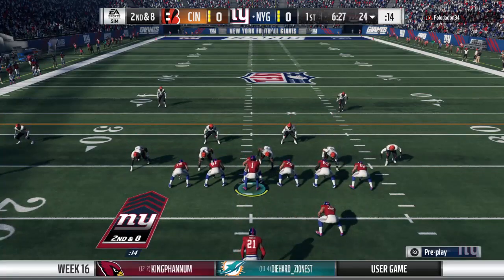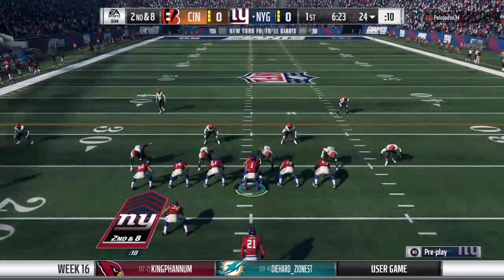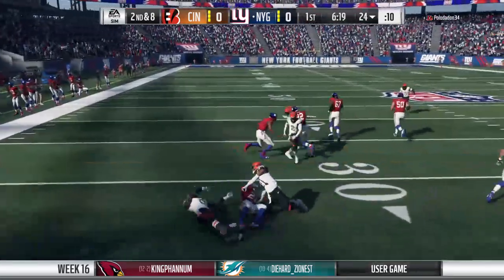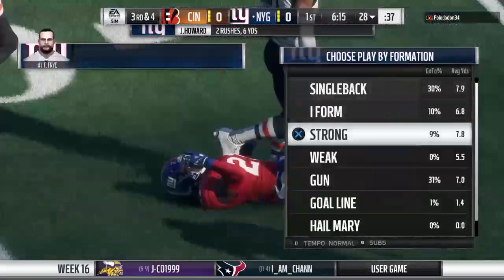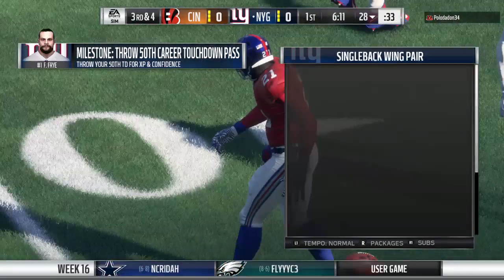Set! Green, 39! Leopard! This is Howard on second down. And he'll be brought down here at the 28. 4 yards on the pickup there as it'll leave him with a third and about 4 more for a first.